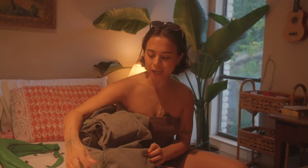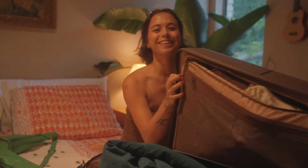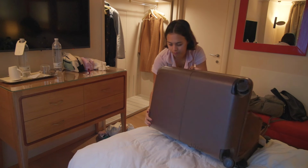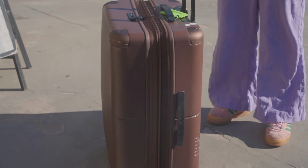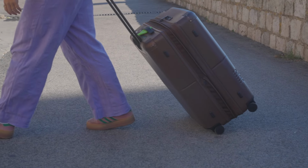Now let's move on to the really fun stuff, which is my checked bag. Oh my god. This is so big. Okay. It feels massive to me because I don't usually bring check-in bags, but it's honestly a pretty standard bag. This is a July suitcase. I recently got this suitcase this last year, and I love it so much. I've been sharing it with my mom because she's obsessed with it too. So whenever she goes on trips, she takes my suitcase instead of hers.